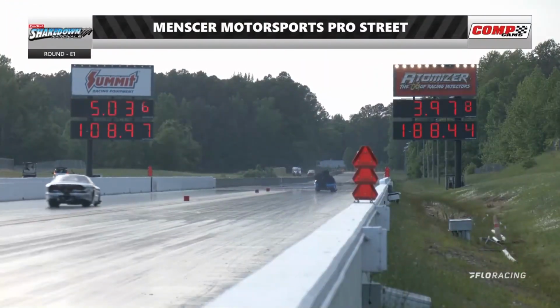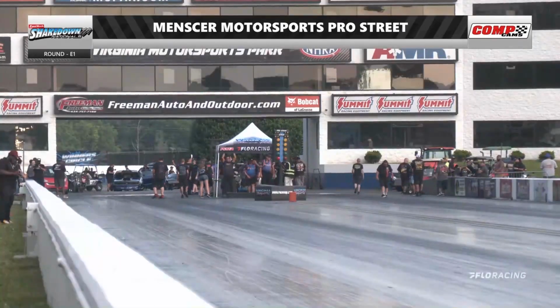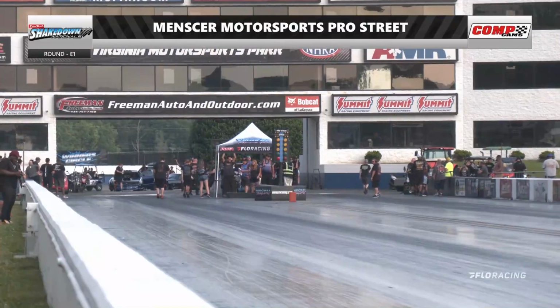Ron had to feather the throttle. He had the reaction time advantage, but look at Bill Riddle. Let me try to talk here. I'm a little wound up. Setting low ET in first round so far, 3.97.8.